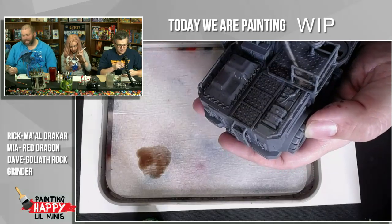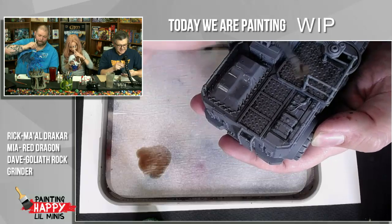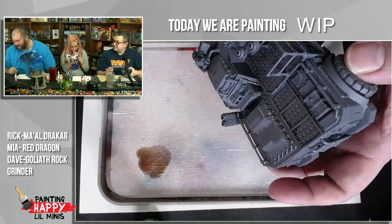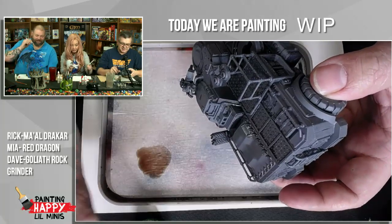Mini Painting Studios asks, is that a GSK or a GSC mini? GSC. He said my bad, GSC. Yeah, James, GSC is Genestealer Cult.